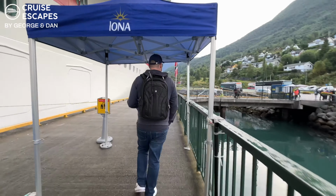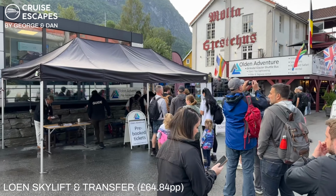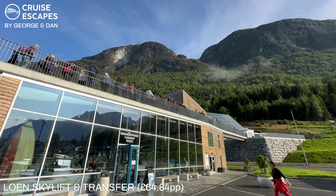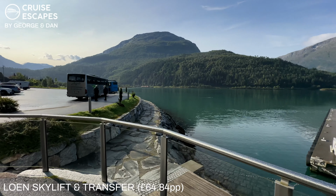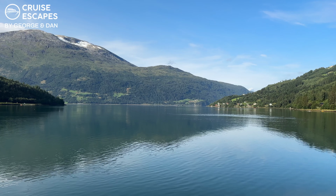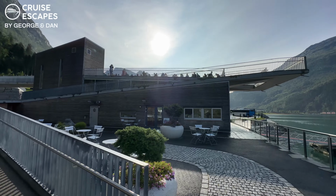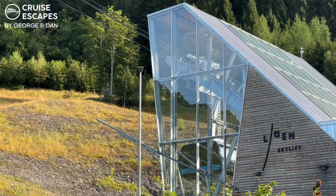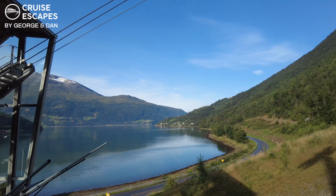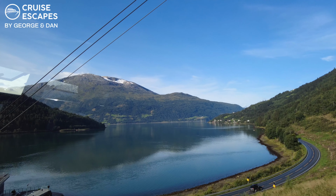Our first excursion of the day is to the Loen Skylift. We purchased tickets via Olden Adventures for £64.84 each, which includes a transfer to the Skylift. One of the steepest cable cars in the world, it climbs Mount Hoven at a maximum speed of 7 metres per second and climbs 1,011 metres.